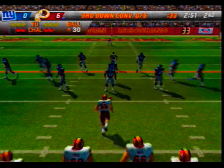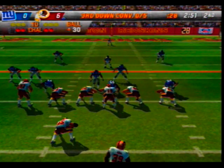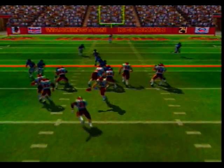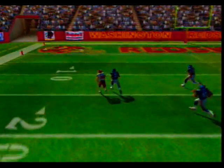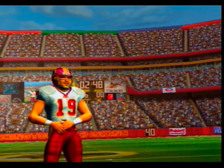Third and 7. Ball on the 30-yard line. They'll go with the quarter defense. He gets the snap. Gets rid of it. And it's caught. Number 31 is there for the tackle at the 12.